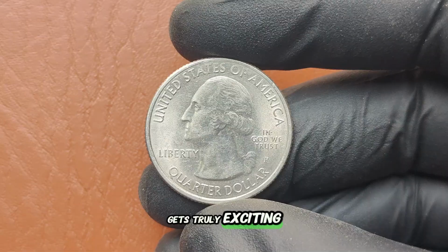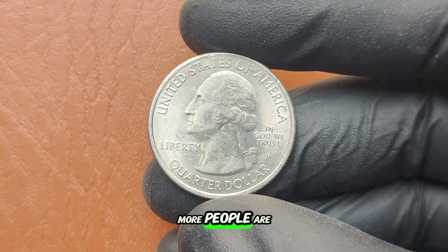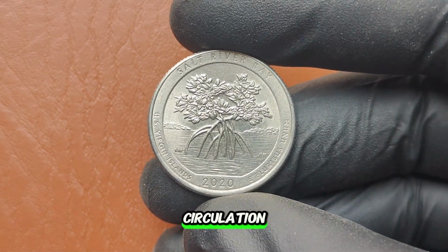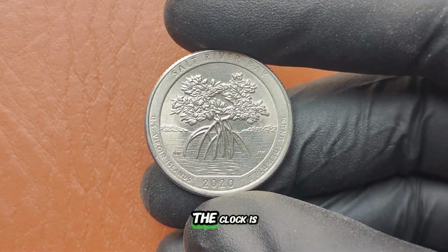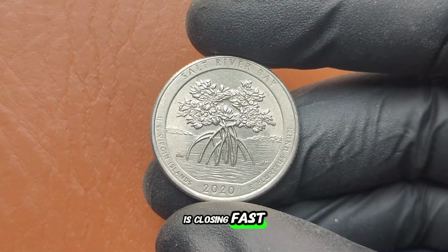Here's where it gets truly exciting and urgent. Because as awareness spreads, more people are searching, and fewer undiscovered coins remain in circulation. Every day, another lucky collector cashes in, and another opportunity vanishes. The clock is ticking, and the window to find one of these elusive coins is closing fast.